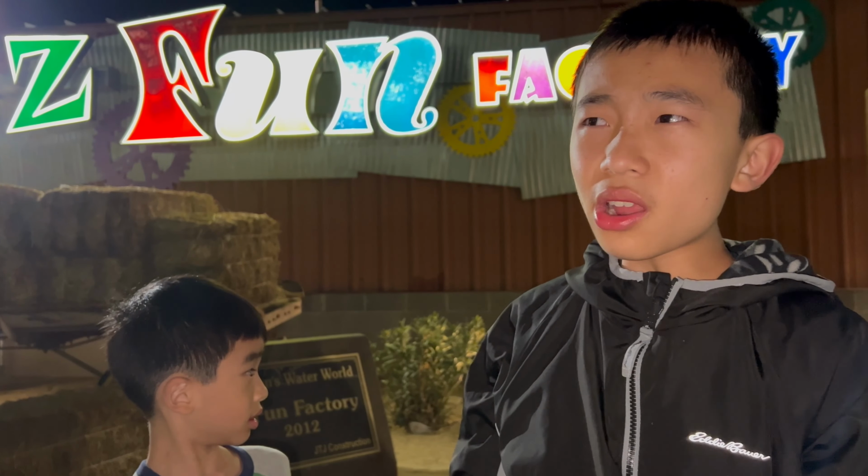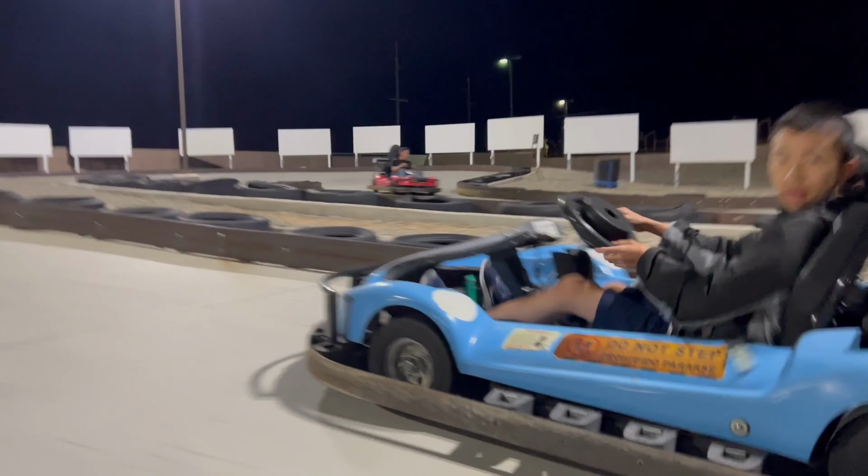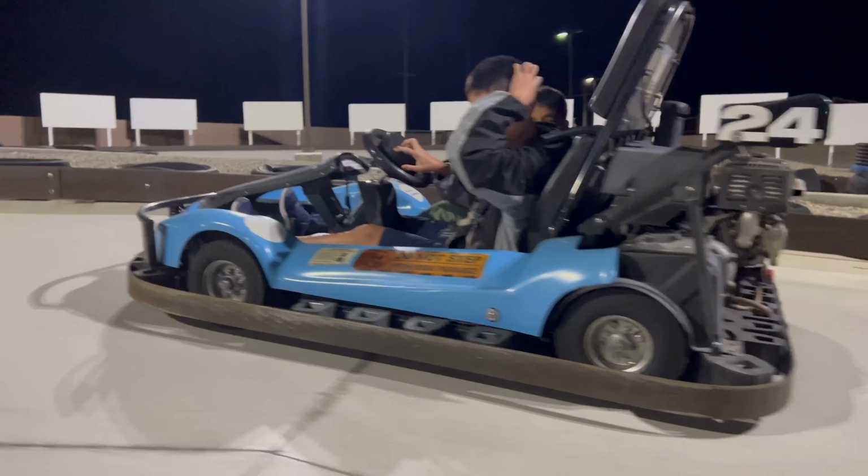I think the go-karts is pretty safe unless you're riding along with crazy people, and that's what happened to me. So I got rear-ended by some stupid people, and now my head hurts.